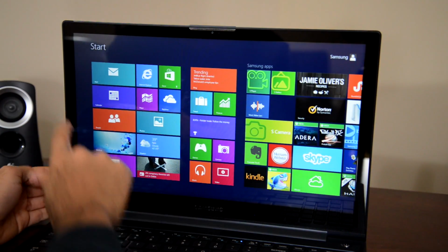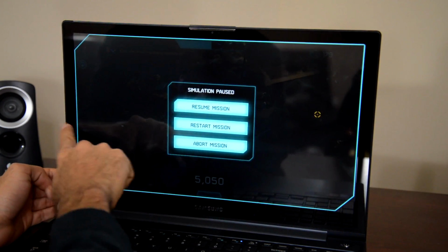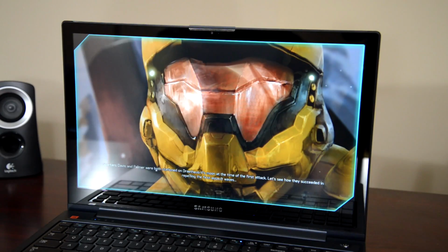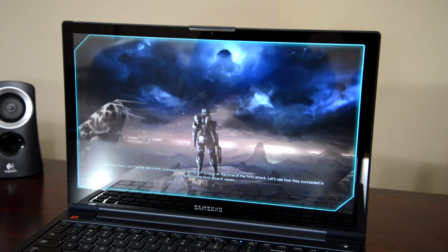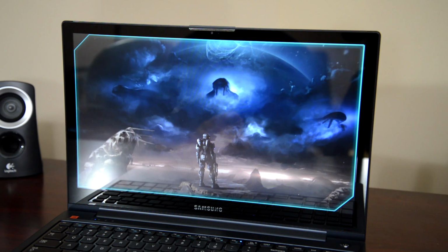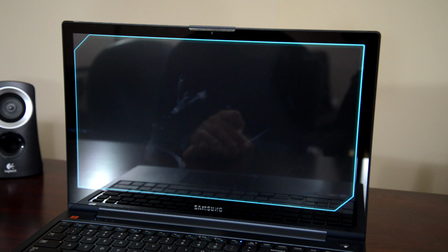So as a whole package, the ATIV Book 6 is a good product. It offers enough powerful hardware like the AMD graphics card, but keeps it affordable with a standard hard drive instead of solid state. If you ask me, it's not worth the $1199 asking price, but I'm sure you can find these for under the $900 mark on Amazon.com.